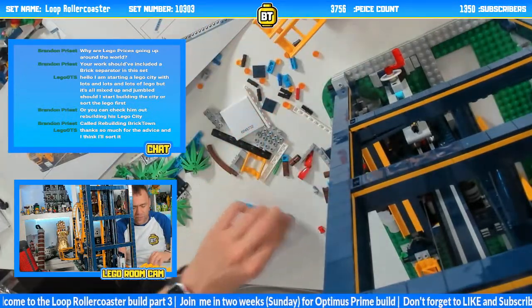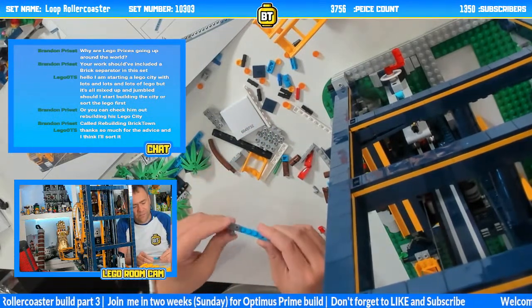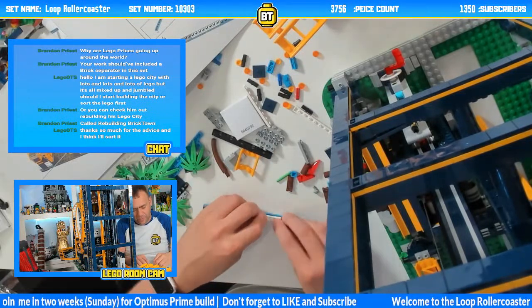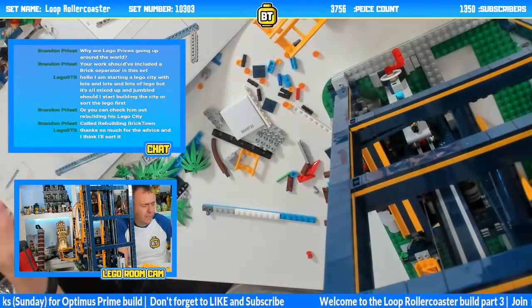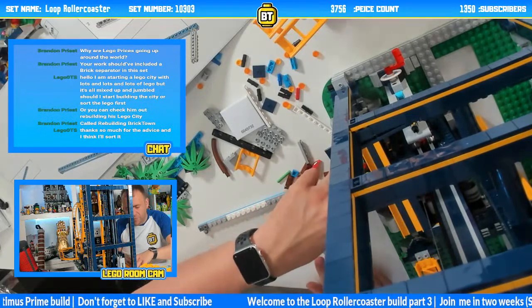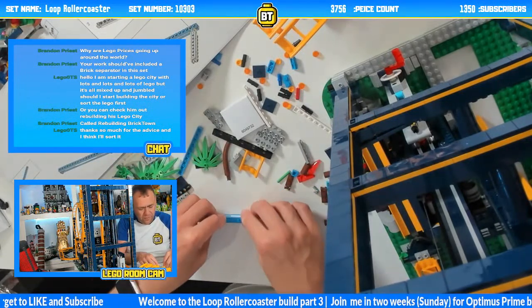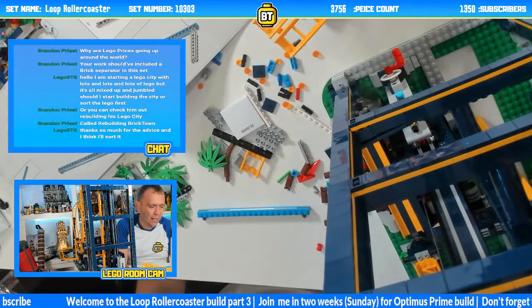So we get a 1x12, I'm going to stick a 1x2 with a ball joint into that. Then we stick a 1x4, then a 1x8 in white, and another 1x12 there, or 10 sorry, with blue. We have another 1x4 and another 1x2 with a ball joint connection going on the ends. So we end up with something like this. We're then going to cover it with more 1x10 in blue, and that's the top bit.